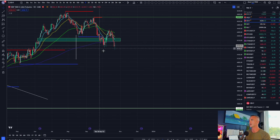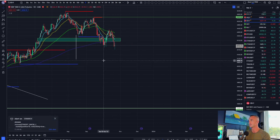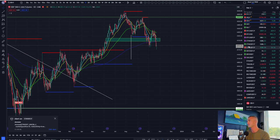S&P still kind of hanging on to this downside track. Let's see if that Jerome bot did just take a nice profitable trade there. Good job, Mr. Bot. Mr. Bato Rogato, thank you, sir. Thank you.